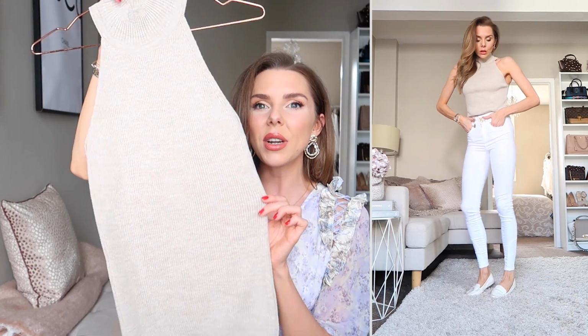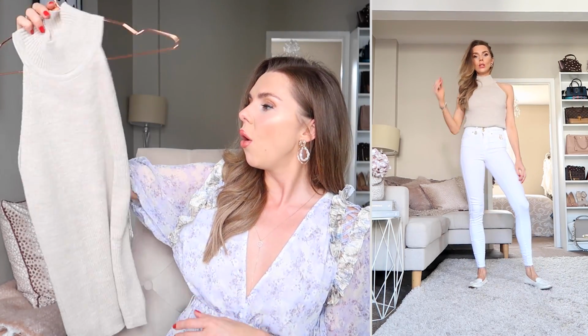But I think I ordered it in the tall, so maybe the regular or the petites are also available. But I think equally this is gorgeous with a pair of white jeans, so I might try it on still and see, or maybe a pair of mum jeans tucked in. I think that would be really lovely.